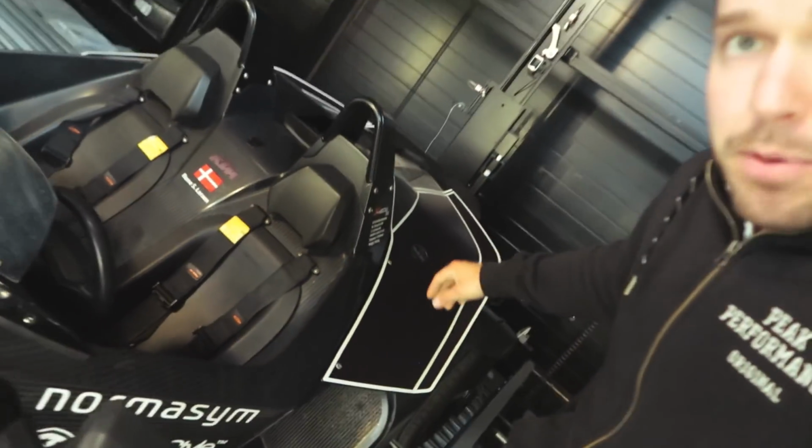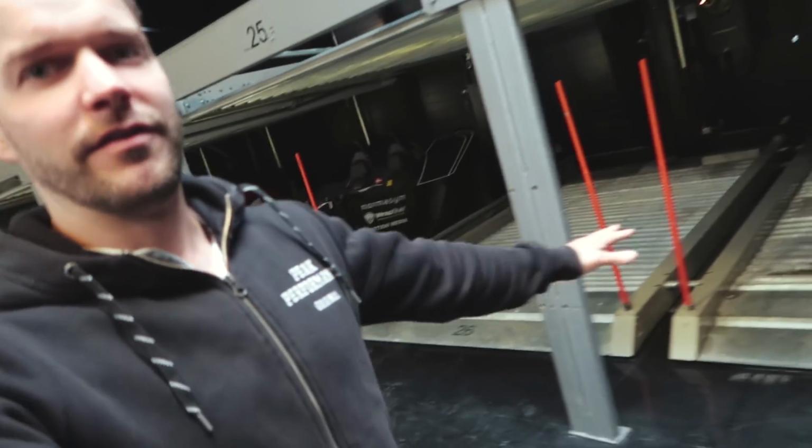Okay, so now I have parked the car here in the garage, and maybe you haven't seen the garage before, but it's quite nice. You have these different areas where you can park your car, and there's actually 2 levels, which is quite nice. I want to share something with you.